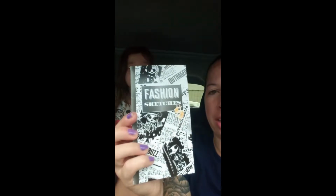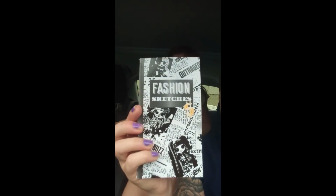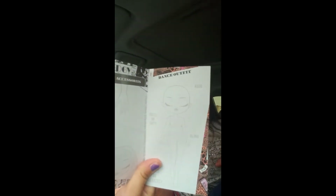Oh, no. Oh, guys. And it also comes with this little thing. So it says fashion sketches. So if you open this, it's like a little book with just some cute pages. You can like draw outfits on the little dolls and such and do their hair and write little notes. So that was pretty cute, right, Liv? She really liked that. She likes stuff like that.